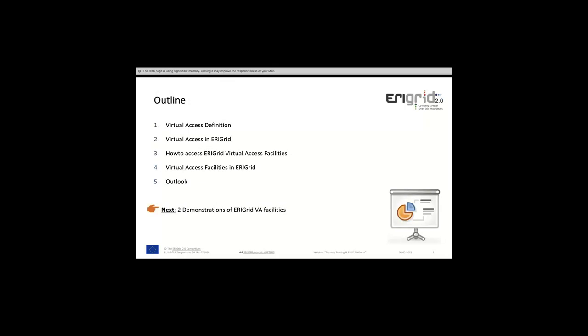I will start with a brief definition of what virtual access actually is and how it is different from remote access. Then I will cover the specifics of how we implement virtual access within the ERIGrid project. I will show you how to actually access and use our facilities yourself. And I will give a brief overview of which facilities we provide. After this presentation, we will then actually have two small demonstrations of two of the facilities.